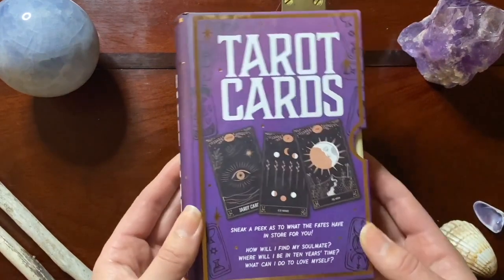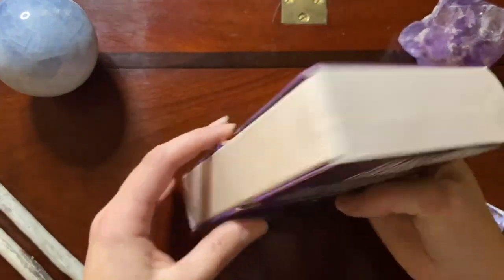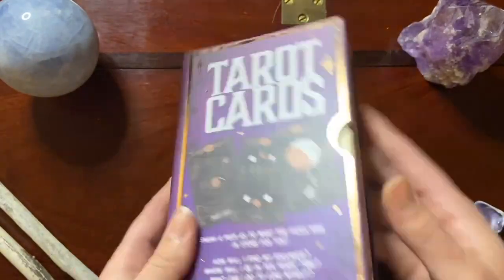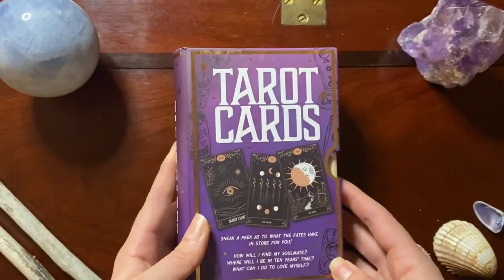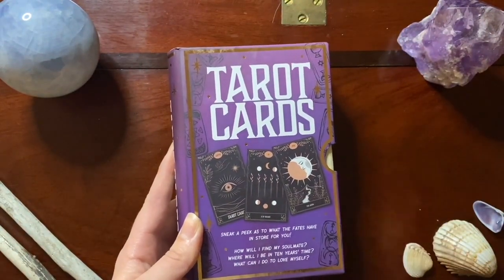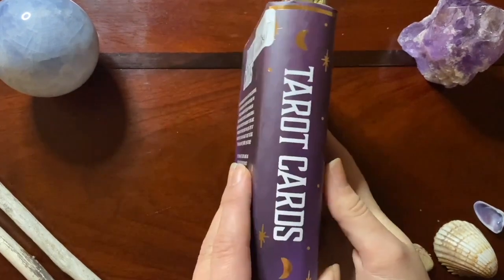So these say, let's take a look at this, it's a very cute little box, it looks like a book. I haven't opened it yet. It's still completely sealed, so we'll do that together. On the front, it asks a couple of questions. You know, how will I find my soulmate? Where will I be in 10 years' time? And what can I do to love myself? So that's what we got on the front.